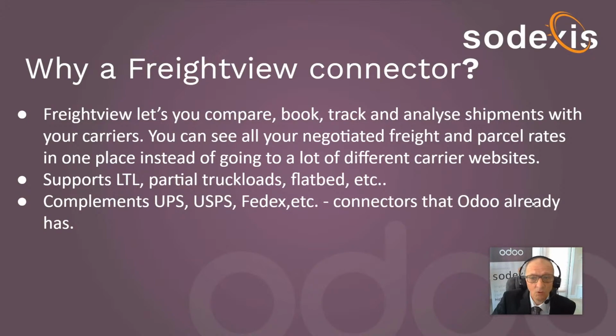And you can see all your negotiated freight and parcel rates in one place instead of going to a lot of different carrier websites. So it really lets you pick the best solution for the current shipment that you're working on. It supports LTL, partial truckload, flatbed, and many more. It really complements the connectors that Odoo already has for UPS, USPS, FedEx, and so forth.